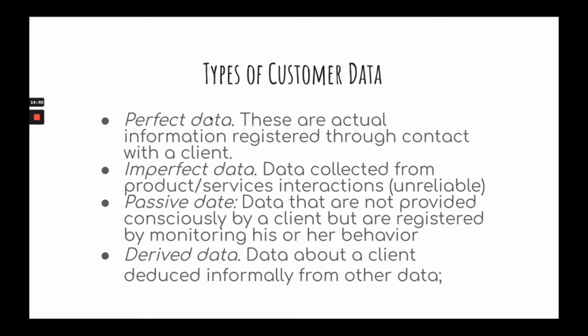So there are different types of customer data that you can analyze as a business. You have what is called perfect data, which are actual information or data points that are registered through direct contact with a client, so usually through forms or surveys. For example, many times when you purchase something in a physical shop, you get asked about your zip code, where you live, your name, your age, and so on. So these are perfect data collected directly from the client.